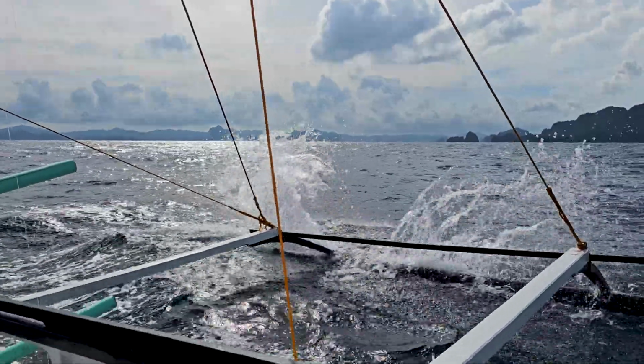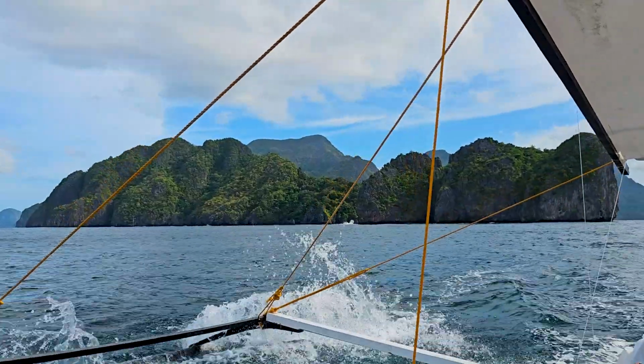Today we are visiting all the highlights of El Nido. There are 4 different tours that you can take. Apparently Tour A and Tour C are the most recommended. So Tour A is mostly lagoons and beaches, and Tour C is some of the beautiful islands. Because we're on a private tour, you can combine Tour A and Tour C, so we can see most of the highlights in El Nido.